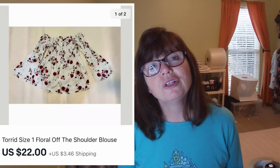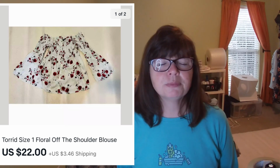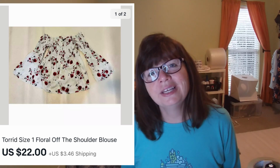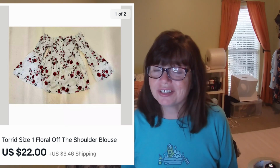Another Torrid piece that did not make it into my thrift haul, this floral off the shoulder. It's kind of ruched all along the chest line, just really pretty, a really pretty piece for spring and for summer. It was in a size 1X. I picked it up at Goodwill for $5.99, and this piece sold for $22.